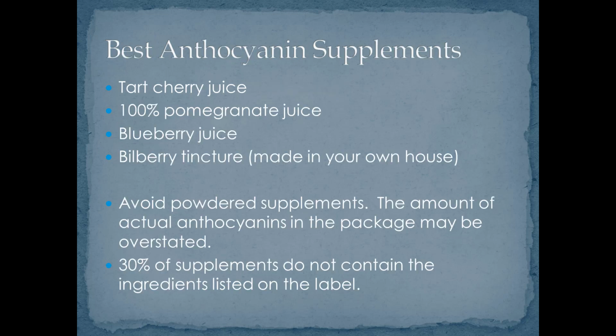So if you have listened to this and you've said, yeah, I need that, well, here's a few places you can get it. Drinking pomegranate juice actually is a great source of anthocyanins, and juice is actually easier for the body to absorb. So blueberry juice, tart cherry juice. Avoid the sugared cherry juice, the sugared blueberry juice. Try to go for the 100% organic with no added sugar kind of juice.